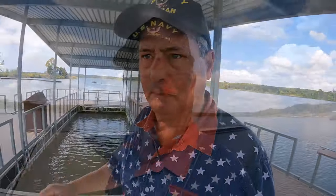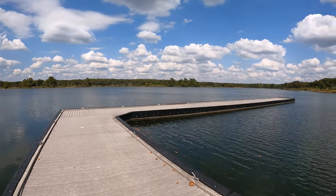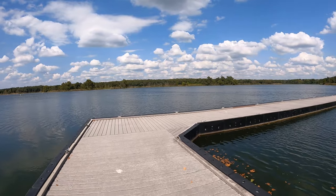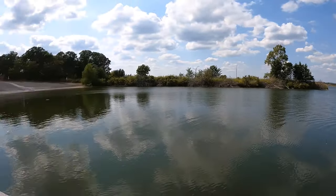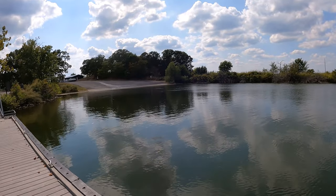I forgot. So the Buckhorn Campground Area, Chickasaw National Recreation Area, it must be a very popular boat ramp, because they've got this huge, huge floating boat dock. And that's a pretty dang big boat ramp, if you ask me.